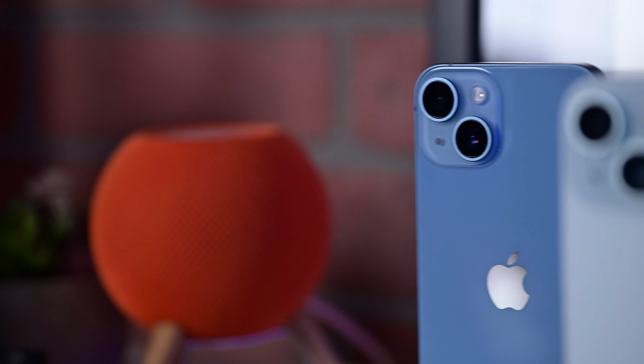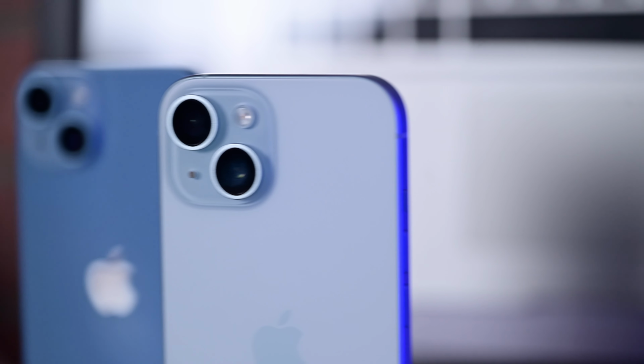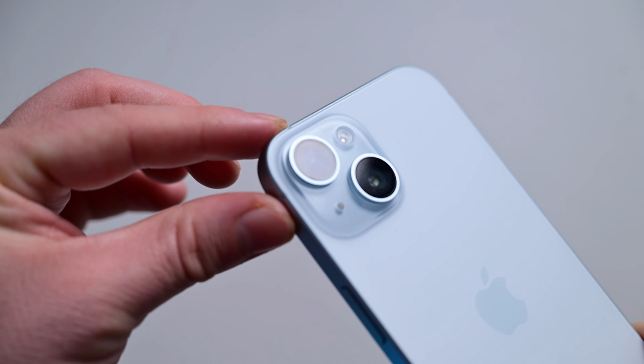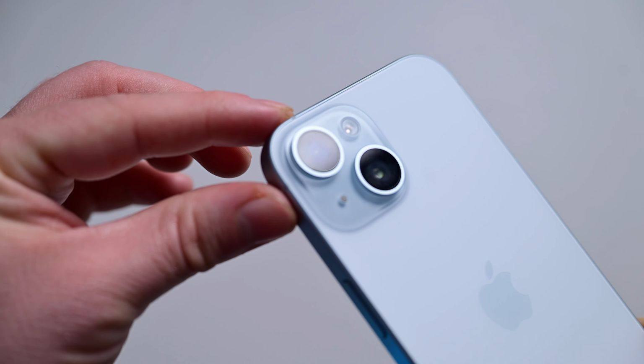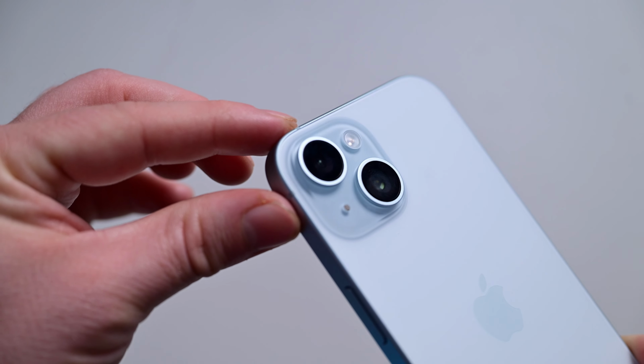That brings us to my favorite part of this, the cameras. One of the biggest limiting factors of the base iPhones is that Apple will only give you two lenses. It gives you an ultra-wide lens and your standard wide-angle lens, your main lens. But with the iPhone 15, Apple kept that the same, but it has greatly upgraded that primary wide-angle sensor. Now Apple's gone from a 12 megapixel to a 48 megapixel.